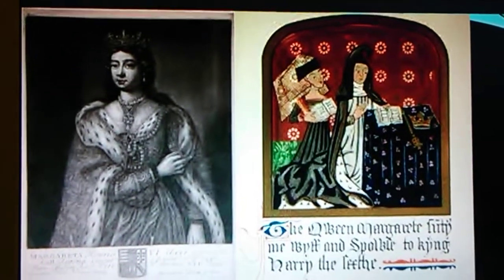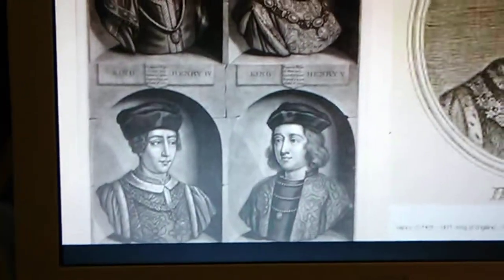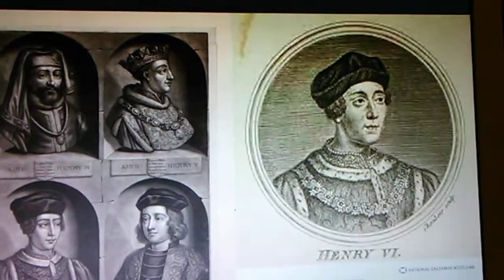This is the real Margaret of Anjou. Margaret d'Anjou. This is who they put up as Margaret D'Angelo. That is not her. So we got your King Henry the Fourth, the Fifth, the Sixth, the Seventh.